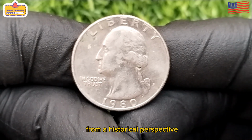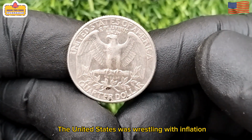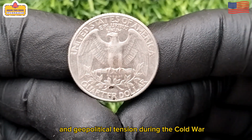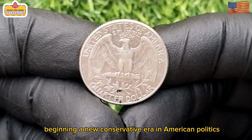From a historical perspective, 1980 was a pivotal year in American political and economic life. The United States was wrestling with inflation, energy crises, and geopolitical tension during the Cold War. It was also the year Ronald Reagan was elected president, beginning a new conservative era in American politics.